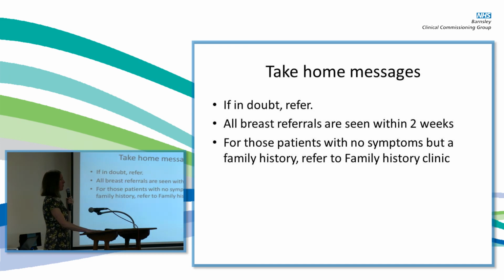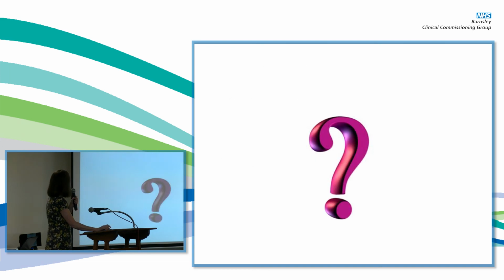We do also have a separate family history clinic, so if a patient has no symptoms but is concerned about their family history, then there is that separate clinic. But that's not within 2 weeks, that's just a general clinic. So it's for that separate group that are just concerned about their family history, not those with symptoms. Those with symptoms, as I say, are all seen within 2 weeks. And that's me done. Any questions?